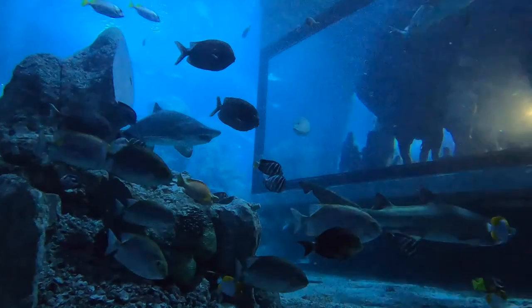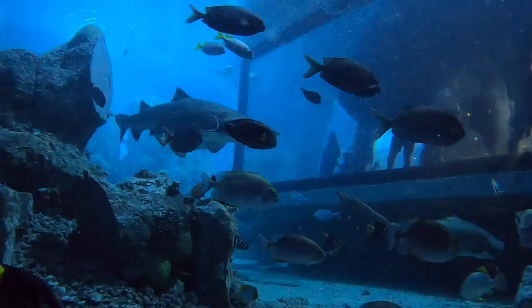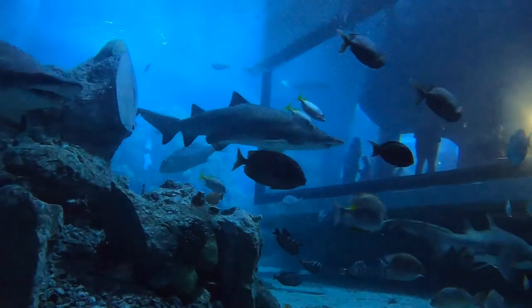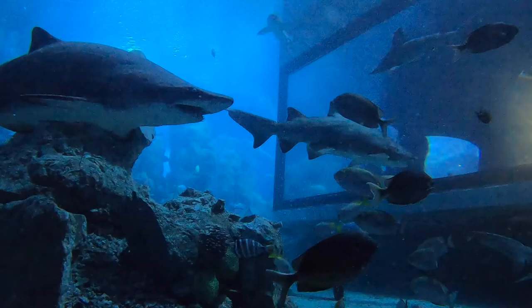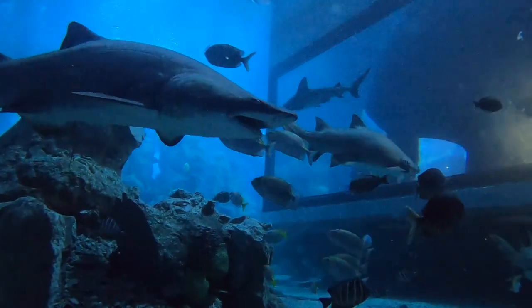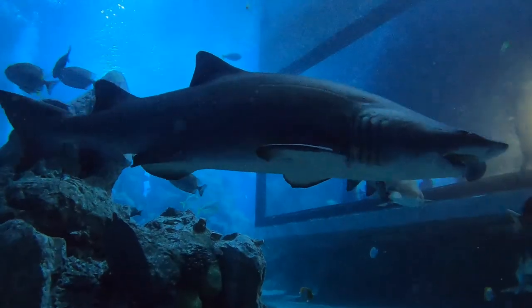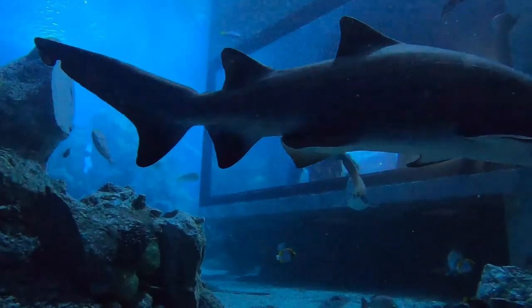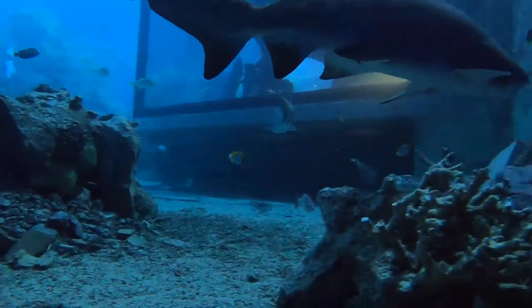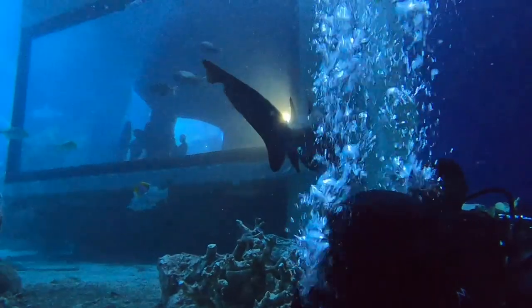So those sand tiger sharks, they are denser than the water and maintain buoyancy by swallowing air and holding it in their stomachs. Sand tiger sharks may look menacing with their pointed teeth, but they are considered sluggish and no threat to humans. Like I said earlier, sand tiger sharks grow to a maximum length of 10 and a half feet. Sand tiger sharks can be found on the surface of the water or up to 656 feet deep.